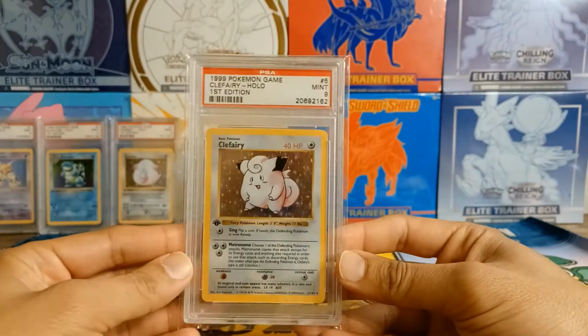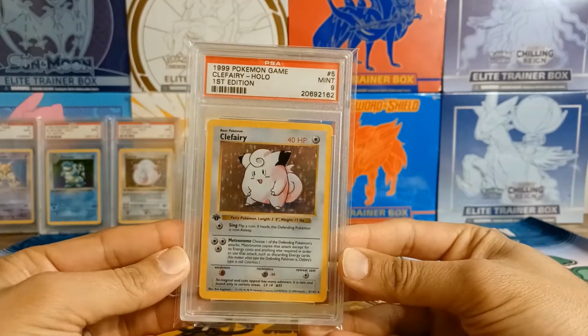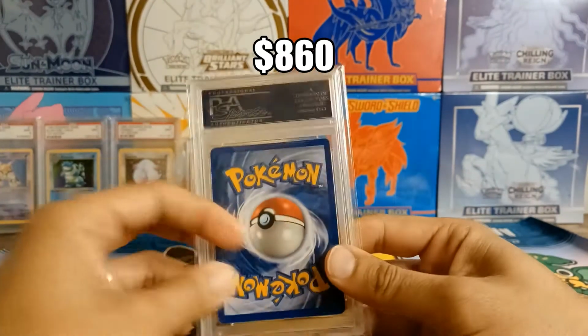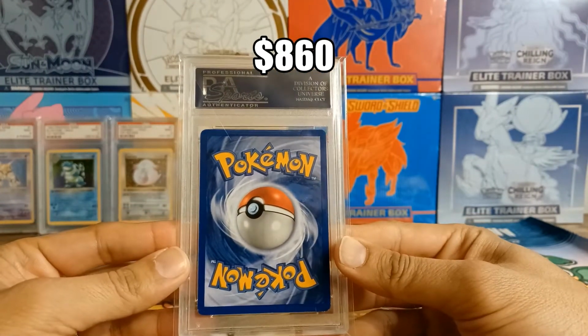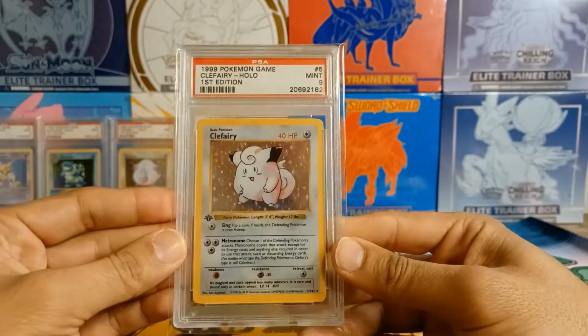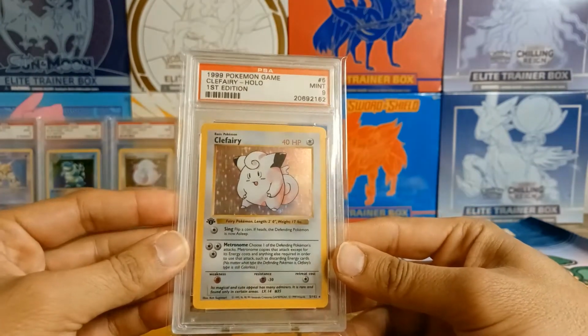Next, we have a Clefairy. It's going for around $860, last sold listings on eBay anyway. And it's usually going for around $1,500 as per PSA. Not the most popular card in the set, but still a beauty.